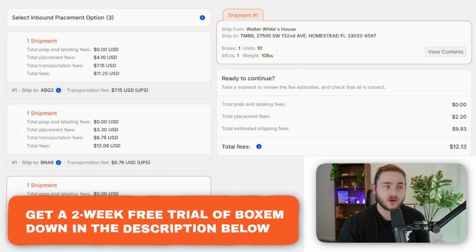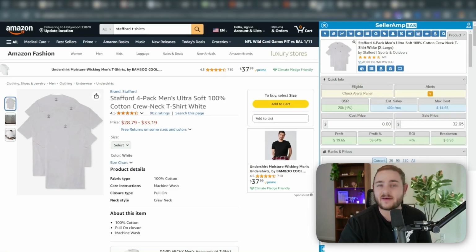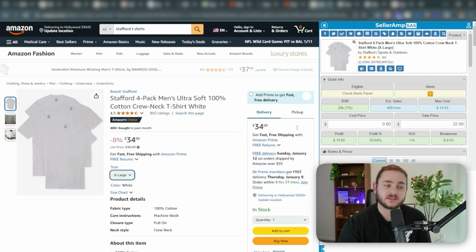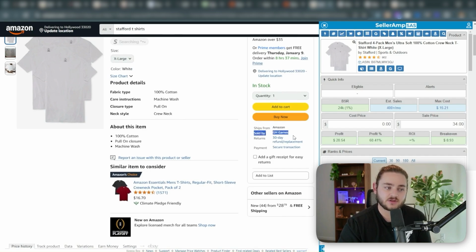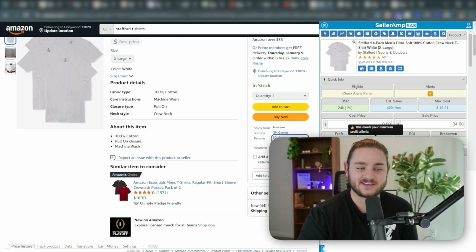But let's say you want to go ahead and make even faster, more quick money. One of the major hacks as far as making money faster in your Amazon business, as well as using 2D barcodes, is buying items that are FBM buy box friendly. So on any item that you want to sell on Amazon, basically the buy box is going to be either won by an FBA seller or an FBM seller. In this case, I can see it ships from Amazon, sold by this random third-party seller. Maybe even one of you guys watching the video is making the sales on this listing right here.